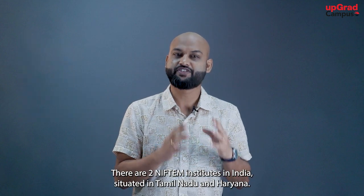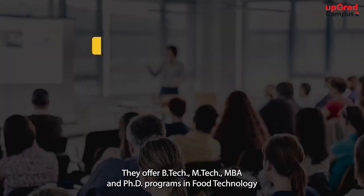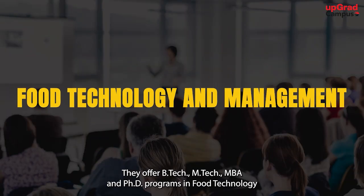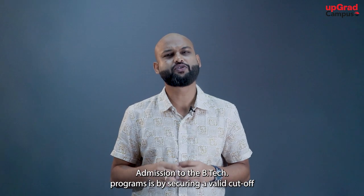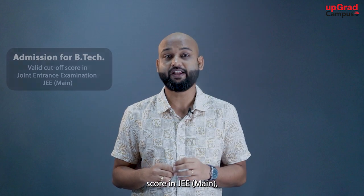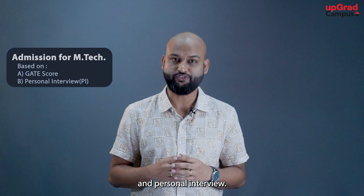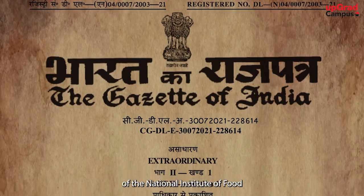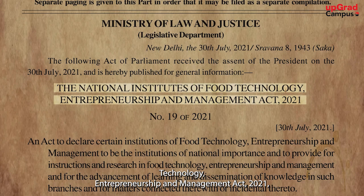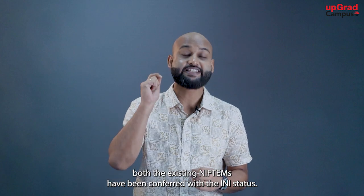There are two NIFTEM institutes in India situated at Tamil Nadu and Haryana. They offer BTech, MTech, MBA and PhD programs in food technology and management. Admission to the BTech programs is by securing a valid cutoff score in JEE Main, and admission to MTech programs is based on a GATE score and personal interview. With the passing of the Parliamentary Act of the National Institute of Food Technology, Entrepreneurship and Management Act 2021, both the existing NIFTEMs have been conferred with the INI status.